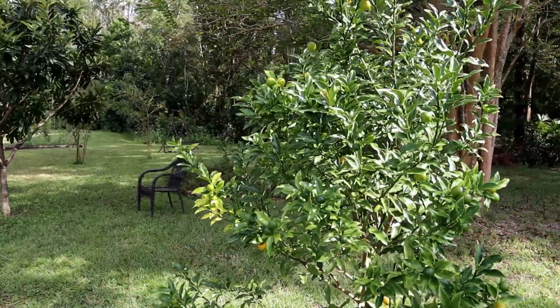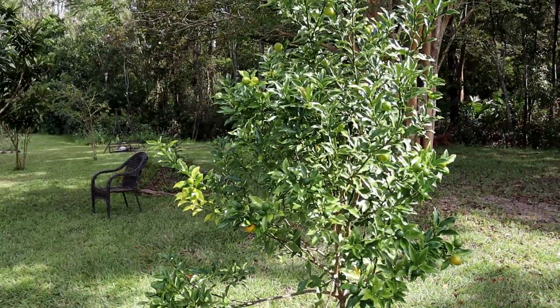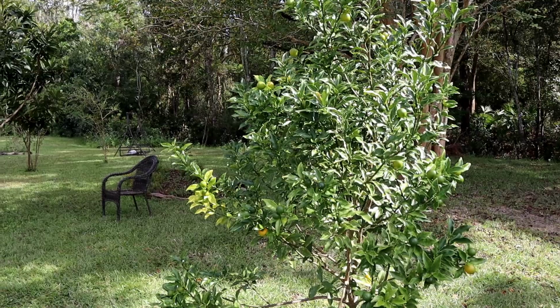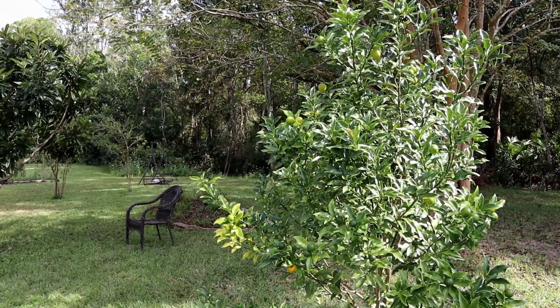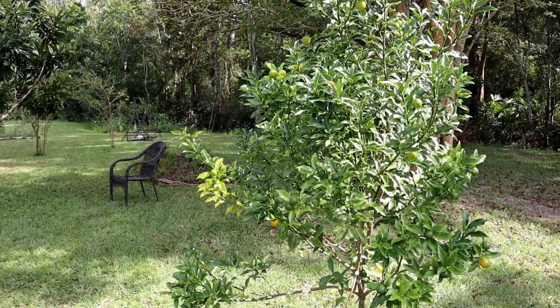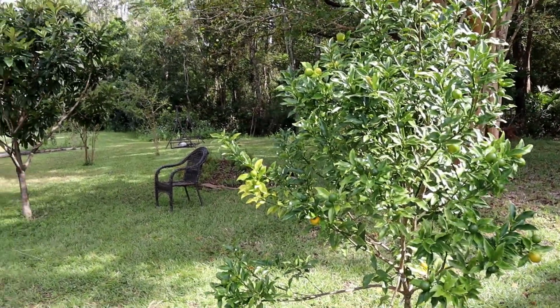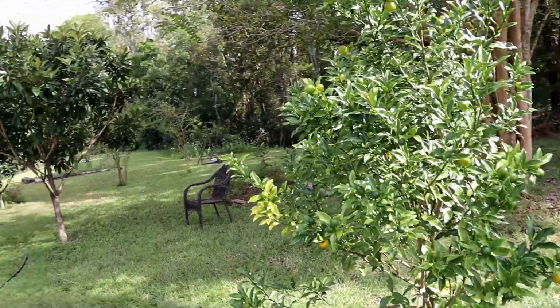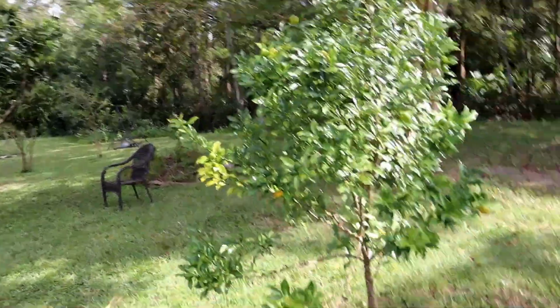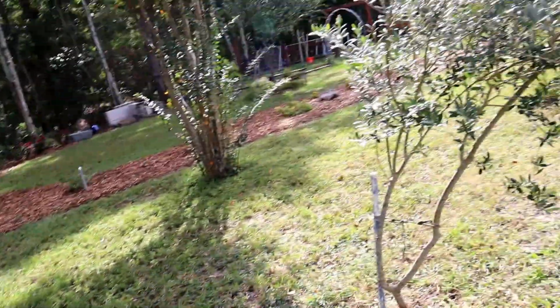One of the cool things about it, you know, it's the beginning of fall, and in the dead of the winter is when these will actually start to produce. I mean, really start to ripen up to where you can start eating them. So if you're looking for a wintertime citrus, for me, this kumquat has been the thing. I've got another one growing in my little tree farm.